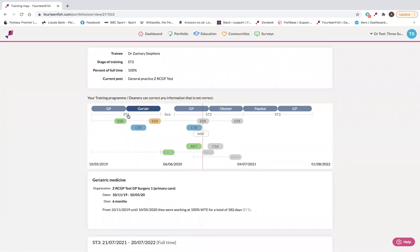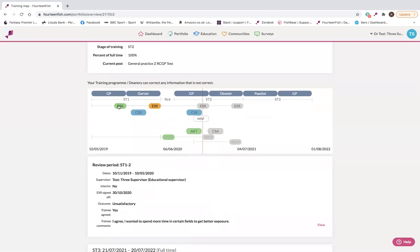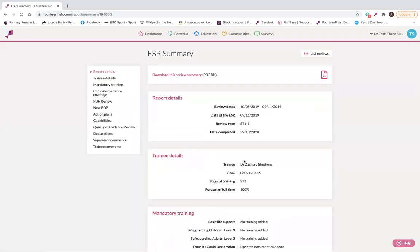And likewise, we can click on a stage of training, or we can click on a review period. And actually for a review period, we can get a bit more detail. So for example, we've got a completed ESR there, we can actually click view, and that will hopefully show us the summary of that completed ESR.